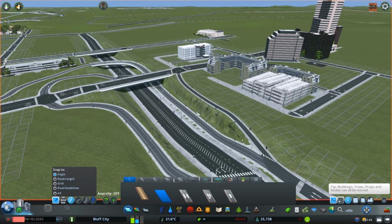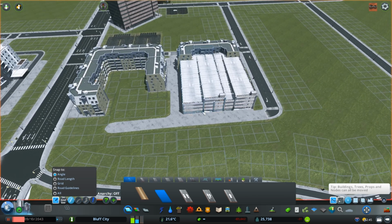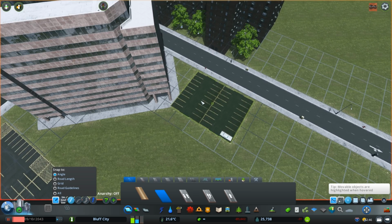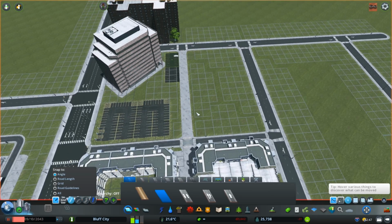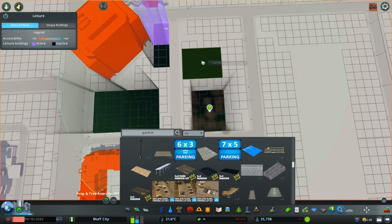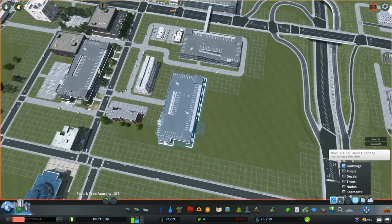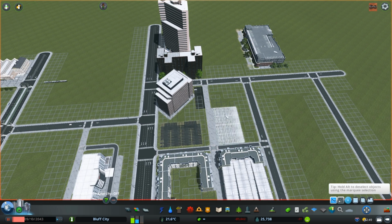For the hospital itself, I'm actually not using any hospitals. I'm thinking about using some of the hospital garages or ambulance garages that you can just plop down and ambulances appear, or it functions as a hospital. But in one of the previous episodes where I was working on the medical district, I used a ton of hospitals, so I actually disabled or turned off most of the hospitals just because it takes a lot of funding. Right now you see it, I'm losing about negative $5,000. Not that I'm too concerned about money or the budget.